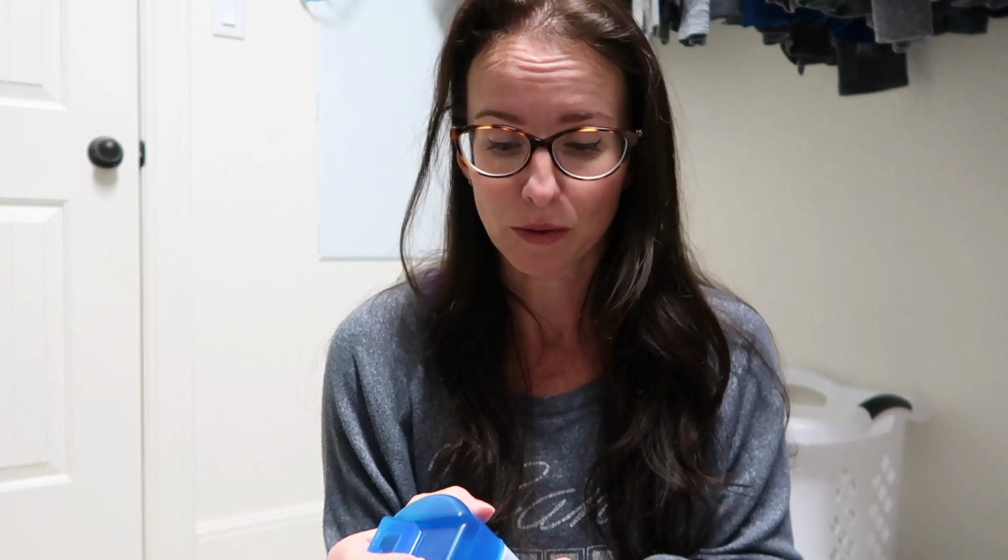But they sell the cooling towels all in the parks too. But these are just a great way to stay cool. I'm not even sure we're going to need them because I bought these before we bought the fans, but I figured we have them, we might as well bring them. So you just get them wet and wring them out and put them on.